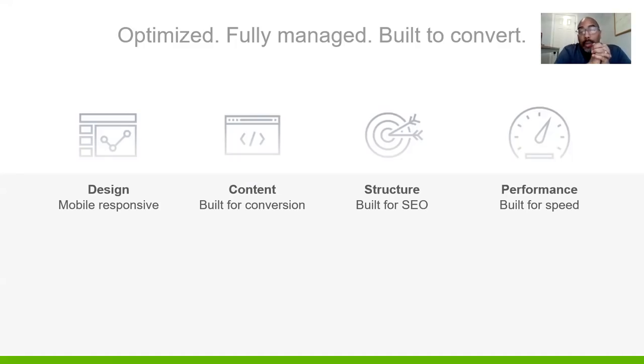So the design. When we create the websites, they are responsive, meaning whether they're on a desktop, laptop, mobile device, cell phone, iPad, it doesn't matter. The website will actually change how it looks so that the person can see all the content. If you remember the websites from about 10 years ago, which unfortunately I still see some of even today, when you look at them on your smartphone, you actually have to move it around because you can't see the whole thing. And that's a disaster. You definitely don't want that on your website.